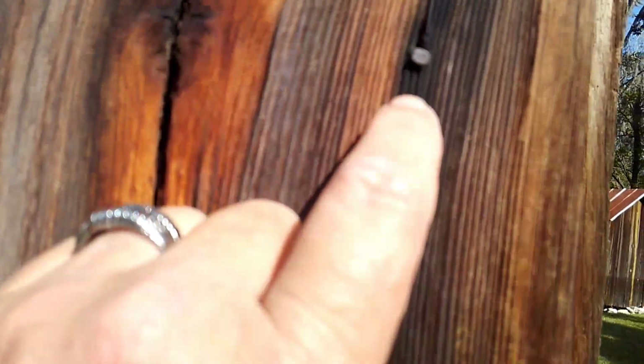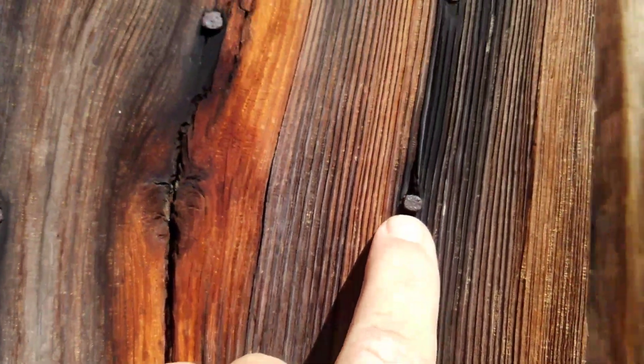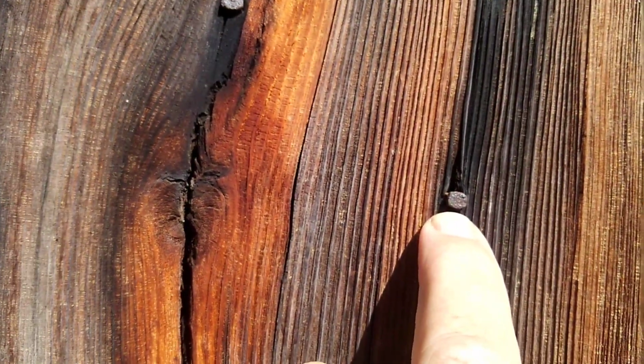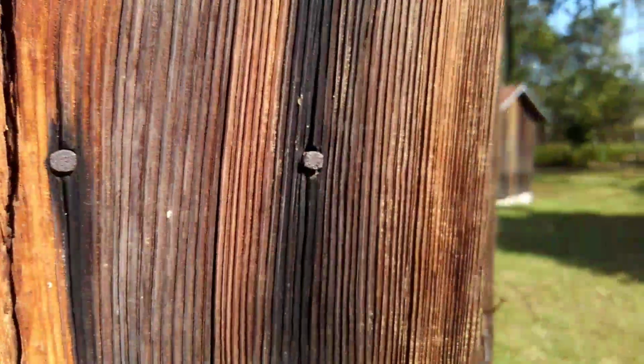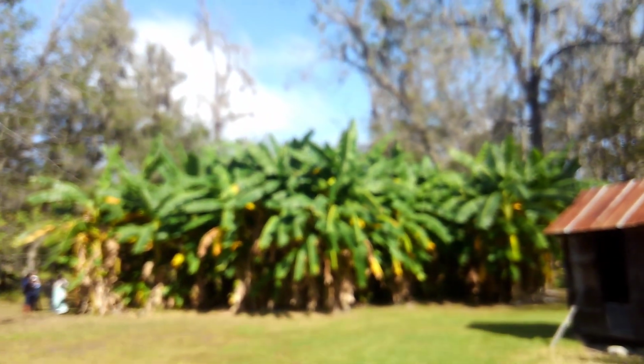You look at these nails. You can tell these nails are made on an anvil. They're square-headed nails. They just heat it up and stick that thing in. They got a little thing on it. They got banana trees.